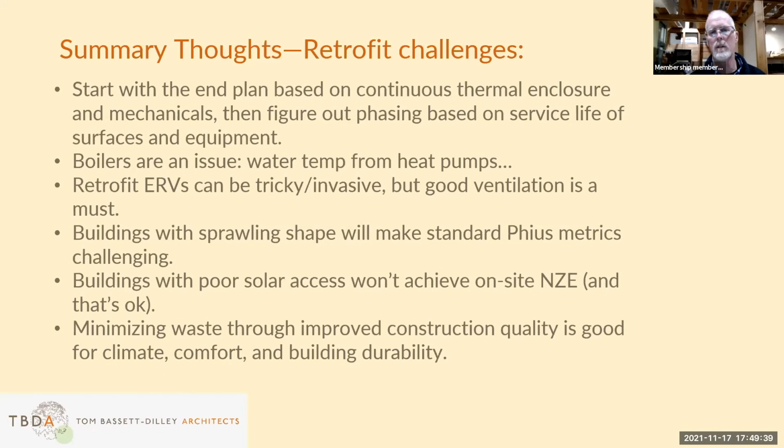Similarly, retrofit ERVs can be tricky. They can be invasive if you have to start running ducts everywhere. And this ties into the boiler issue. If you're getting rid of the boiler and you're going to go to an air system, then you can hook the ERV up to it and all your air is traveling like that. That's what we're doing at the Frank Lloyd Wright House.